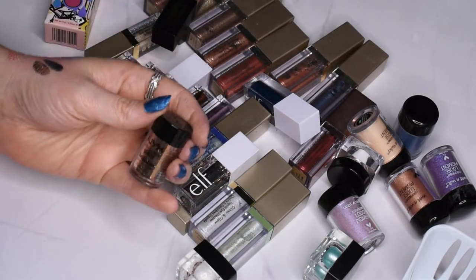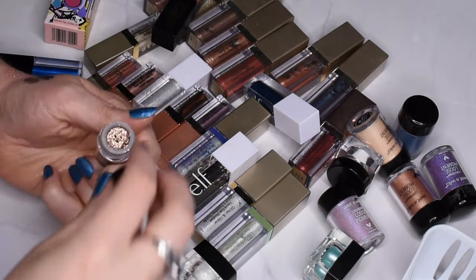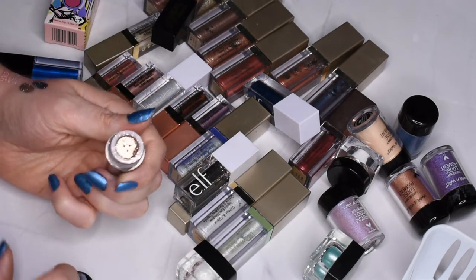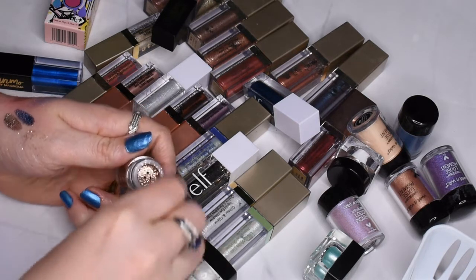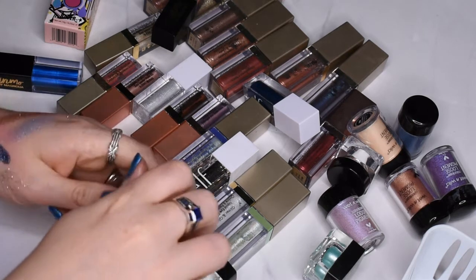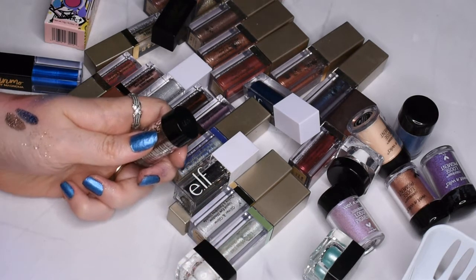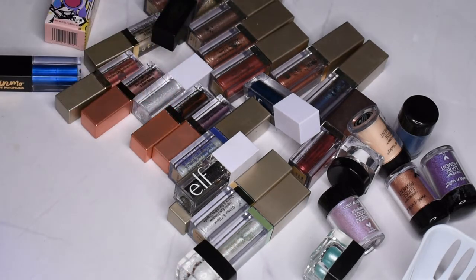And then same with this. This is a NYX glitter. I'm not sure if this one is an eye safe glitter or not. It's been a while since I've used it. It's a very fine glitter, so it should be okay for the eyes. But I'll definitely keep that one because it's a really pretty bronzy kind of color, and I love the reflection that I get there.